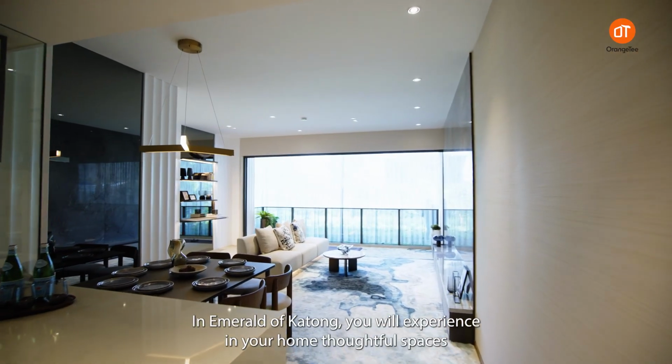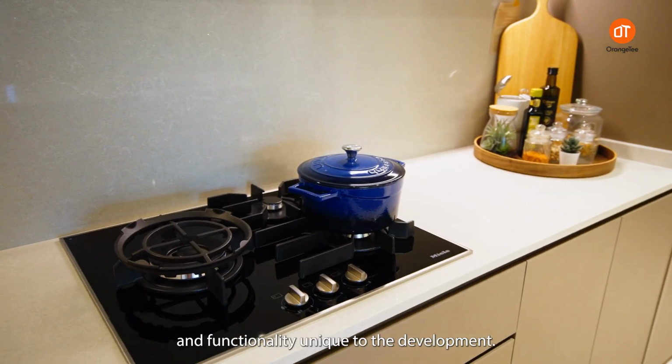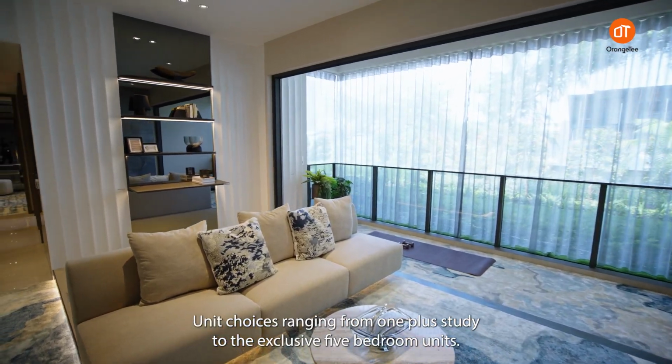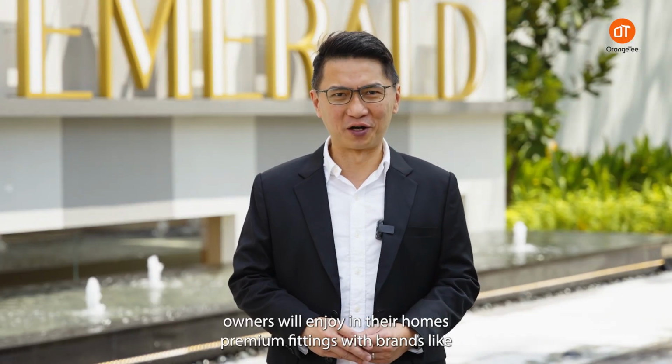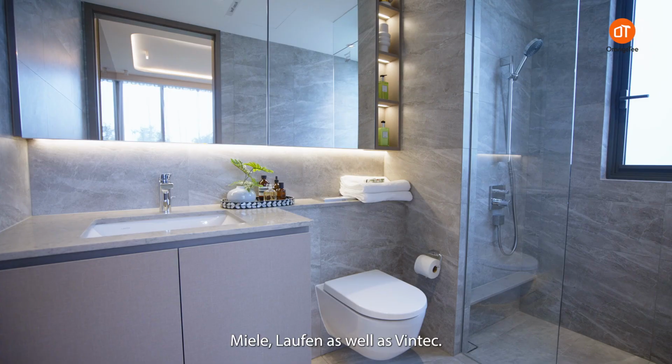In Emerald of Katong, you will experience in your home thoughtful spaces and functionality unique to the development. Unit choices range from 1+ study to the exclusive 5-bedroom units. Staying in Emerald of Katong, owners will enjoy in their homes premium fittings with brands like Miele, Lofin, as well as Vintech.